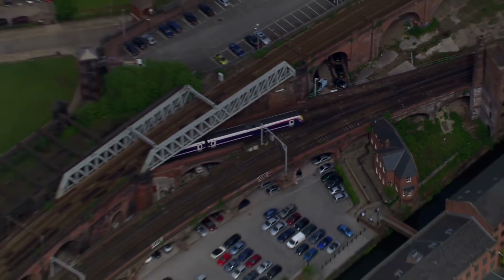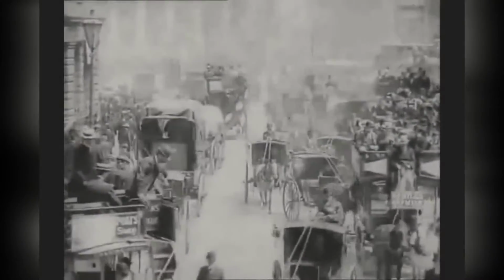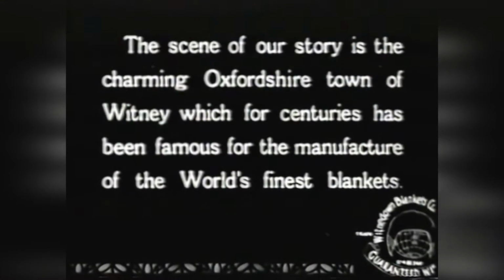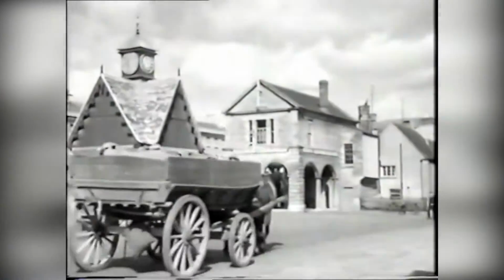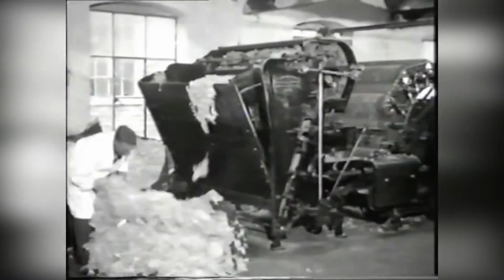In fact, the vast majority of our train lines were constructed in the late 19th century, and one of these lines was the Fairford Branch Line to Oxford. Serving parts of Gloucestershire and West Oxfordshire, the branch line was vital transport to many people, particularly local commuters and those who worked within Whitney's famous blanket industry.